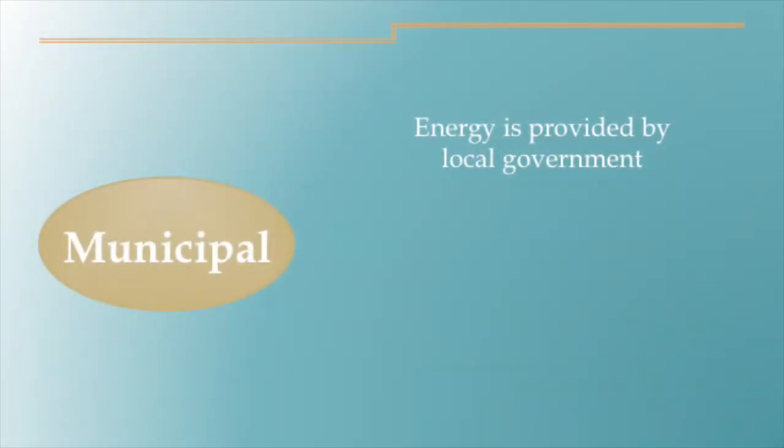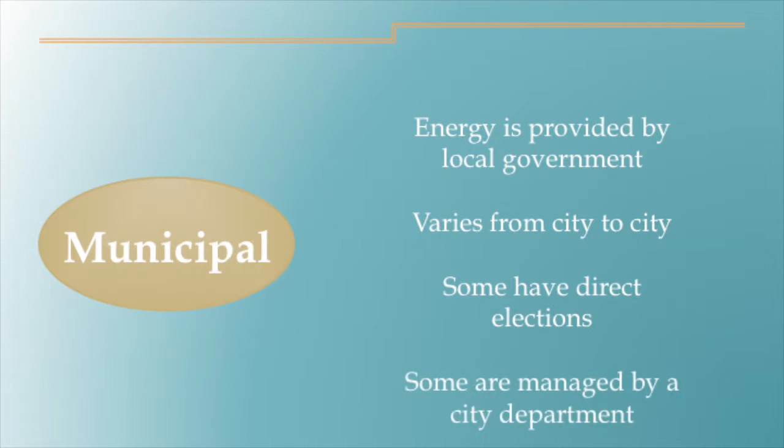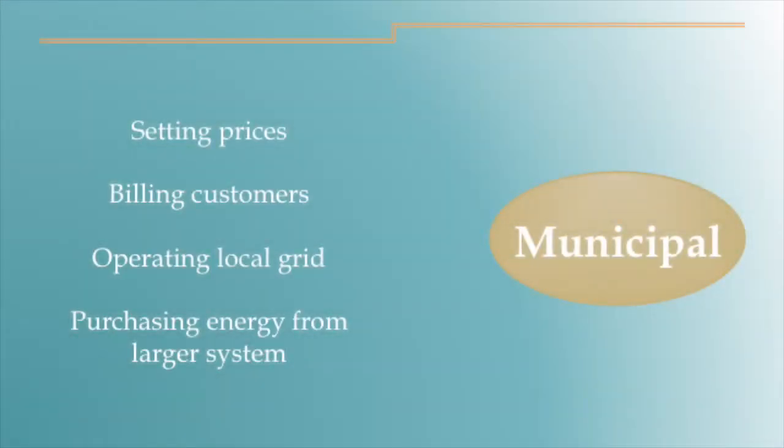In a municipal energy system, the local government provides energy as a city service, like water or trash collection. However, the governing structure of a municipal utility varies from city to city. Some municipal utilities have direct elections of their managing bodies, but in others, it is just a city department with no direct election. In those cases, democratic control is evident because the city department is managed by the mayor and the city council, who are directly elected. The municipality is in charge of things like setting prices, billing customers, operating the local grid, and purchasing energy for delivery to the local distribution system from a larger system.